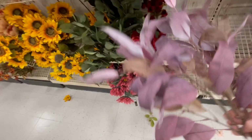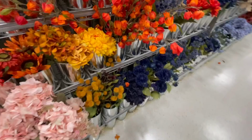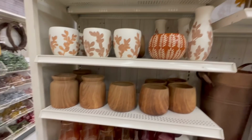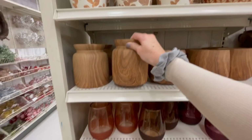Like these dusty blue flowers, I had just bought them last week, and I love how they add a really subtle punch of color to some greenery. And same thing with these burgundy thistle stems. I feel like it's just the right punch of color, and they can both be used year round, which is really nice. So I didn't have luck with the flowers, but it was kind of fun just to see the little fall decor items that they had on sale. Like I said, everything was 60% off, so these were really good deals.